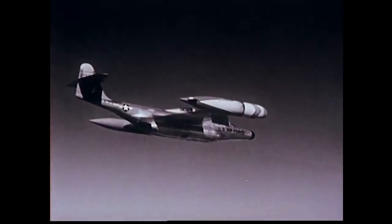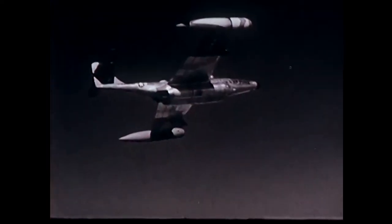The offensive weapons of tomorrow are here today. Supersonic. Super destructive. Seemingly unresistible.